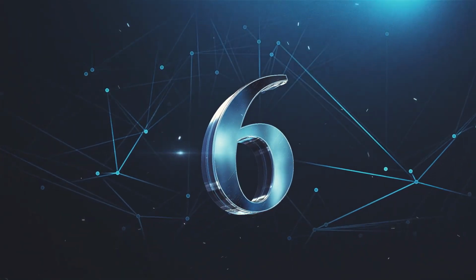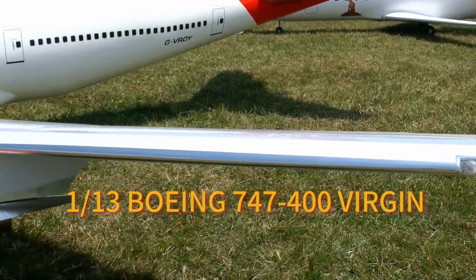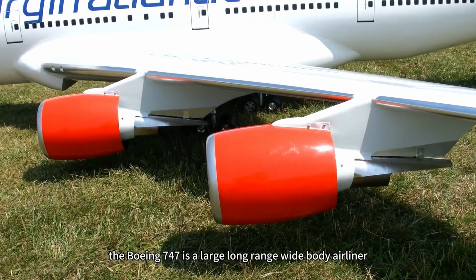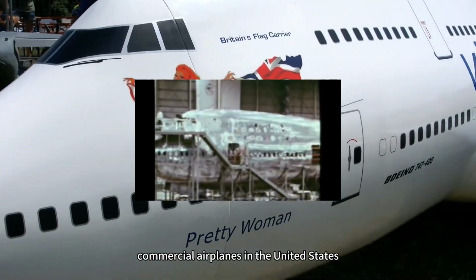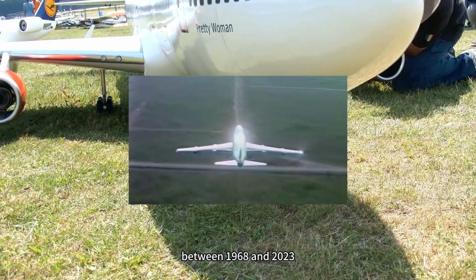Number 6. 1/13th Boeing 747-400 Virgin. The Boeing 747 is a large, long-range wide-body airliner. It is designed and manufactured by Boeing Commercial Airplanes in the United States between 1968 and 2023.